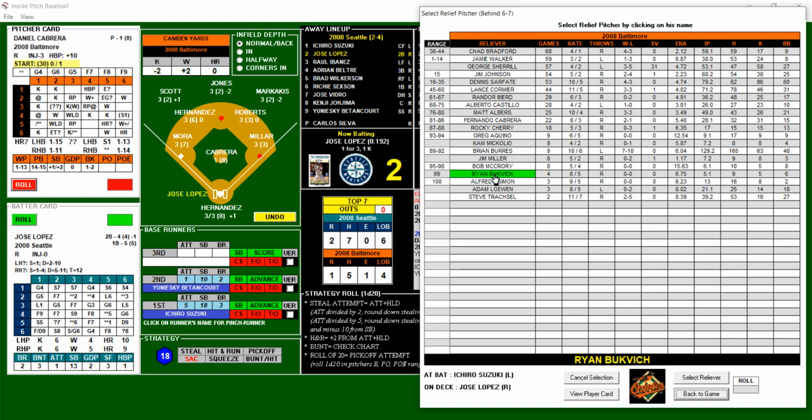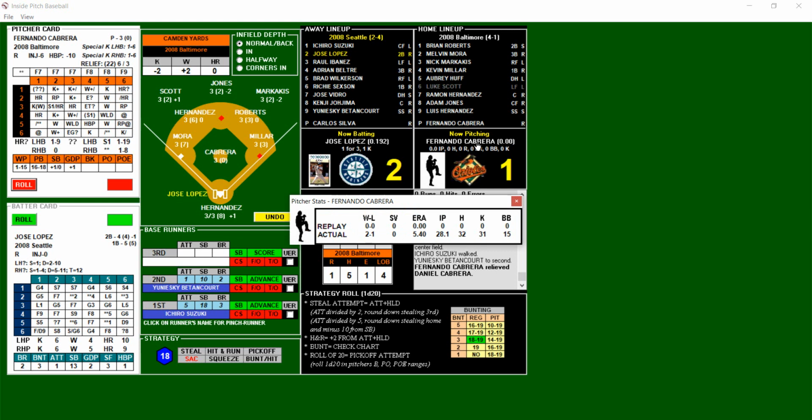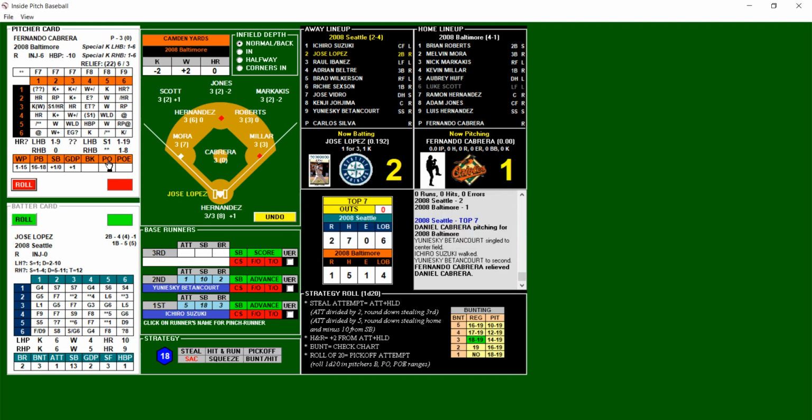So they are going to bring in, on the 6th, Fernando Cabrera. Fernando Cabrera, first time we're seeing him in this replay. 2 wins, 1 loss, has a 5.40 ERA. 28 and 1/3 innings pitched, allowed 32 hits, 31 strikeouts, and 15 walks. He does have a special K rating. We do have a sacrifice play coming up. So the infield going to come in for this play.